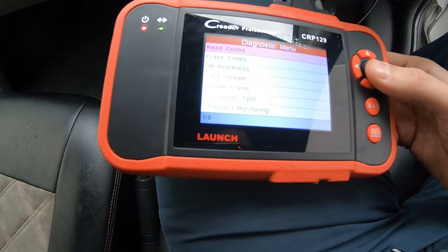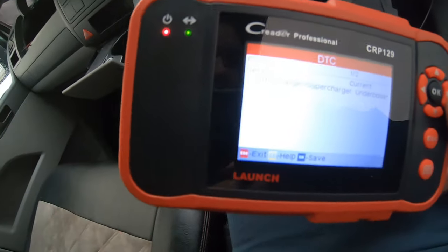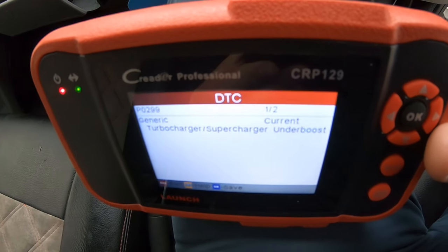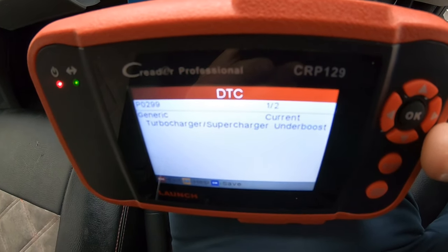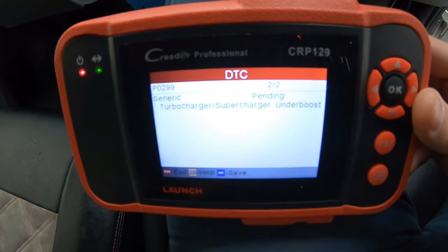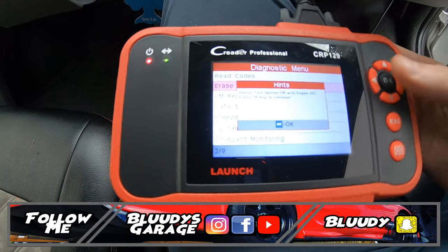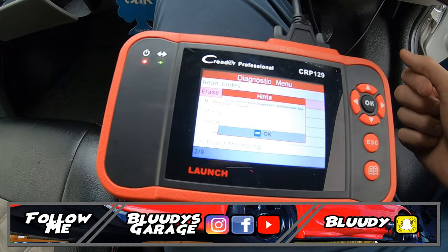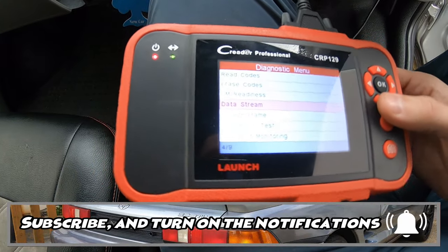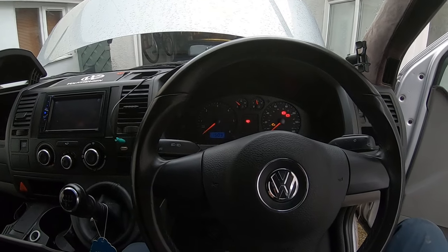There is one code, it's still the same code as before, even when I had the limp mode. There we go. P0299 generic turbocharger supercharger underboost current fault. Pending fault, it's exactly the same. I can erase them, it will clear the light, but obviously doesn't clear the fault. So now we need to see if we can find out why it's doing this.